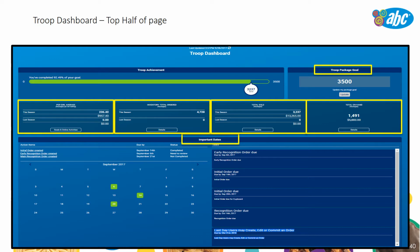In the Inventory Total Ordered section, you will see last year's order amount in packages, and it will show this year's total. You can click on the Details box and it will show the total order broken down by variety and the percentage of each variety sold. In the Total Sold section, this will show what the troop sold last year, and it will update this year's volume sold throughout the current season. You will also be able to click on the Detail box and it will show the total sold broken down by variety, in package format, and the percentage of each variety sold.